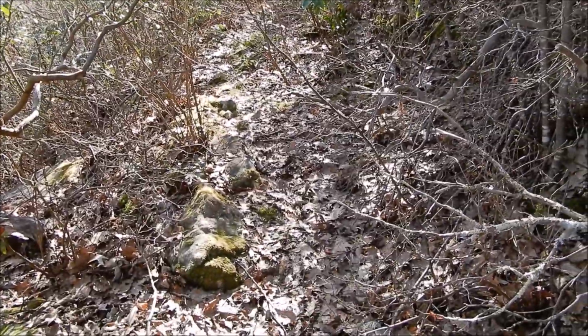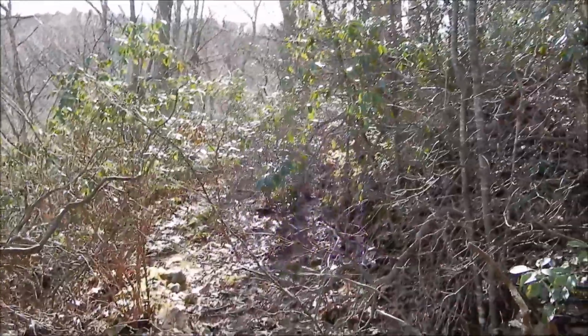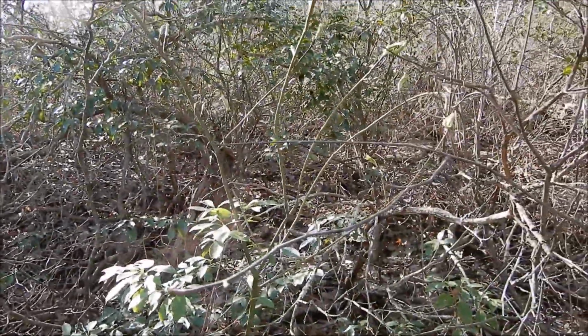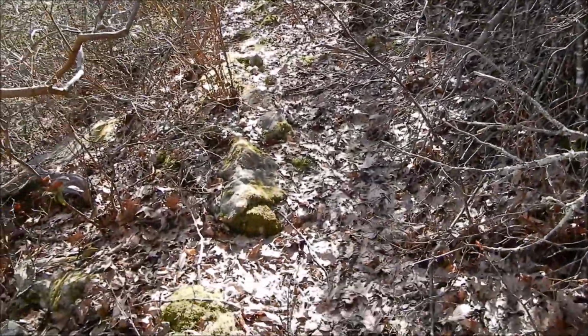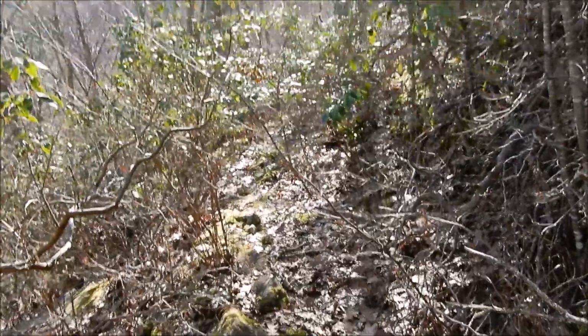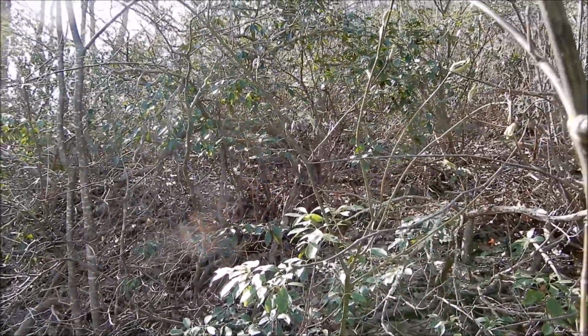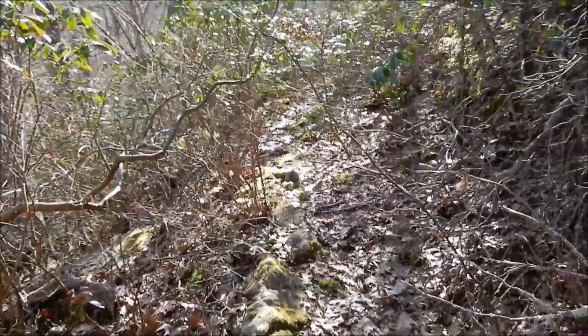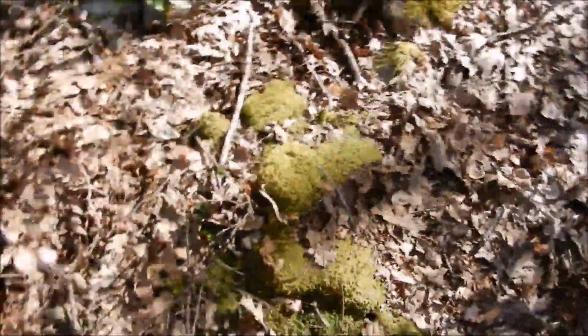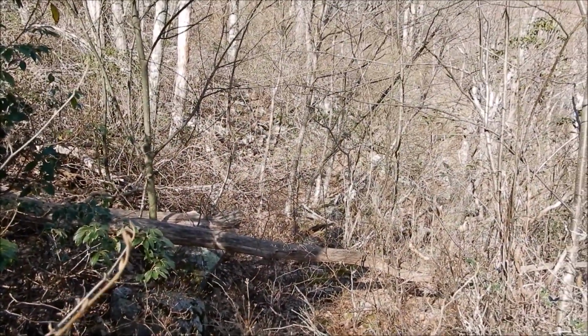Three-tenths of a mile into my hike, I'm down to 2960. Wow, I had to bushwhack my way through this stuff. But I finally found a remnant of the old trail right here. But I came from that way, just bushwhacking my way through all this mountain laurel. But here's the old trail going down this way. So I'm going to follow this.